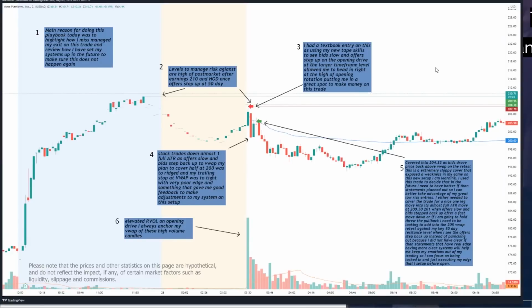Or if I'm going to hold through the pullback, I need to be looking to add into the 205 VWAP retest against my key 50-day resistance level when I see the offers step back up, instead of panicking out because I did not have clear if-then statements. I did have clear if-then statements above the VWAP, but I just don't think that had a real edge. Having more clear systems that have real edge will help me keep my emotions out of my trading so I can focus on being locked in and just executing my edge that I set up before open.